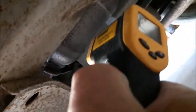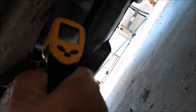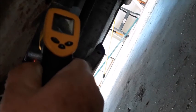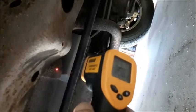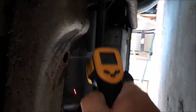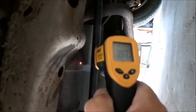Got her at about 2,500 RPM. E-brake on. Fahrenheit, 300 right at the fitting. Oh, wait a sec. The back was hotter. 250. 200. The front is colder. Huh.